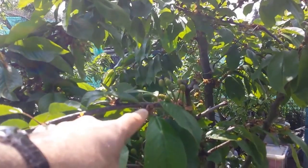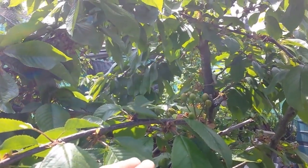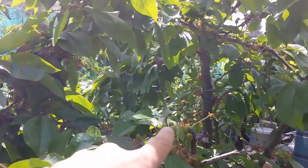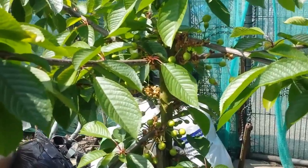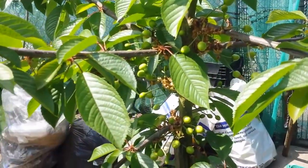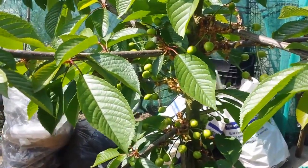This is a mini tour of the orchard. So you can see here the Merton Glory cherry is really full of fruit. A lot of them actually have a split, so they need water. We need a rain. This cherry is doing well. I bought this from the Walcott nursery. This one is also alright.